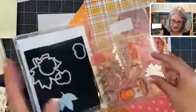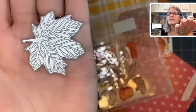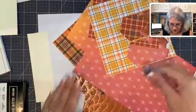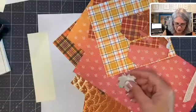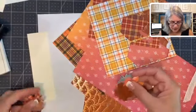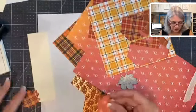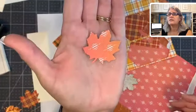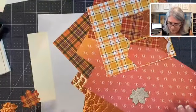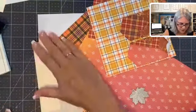Whoops, and the piece that I need is not one you need to pick up. And so I'm using this maple embossing leaf, okay? And I'm just taking that and I'm cutting out 3 leaves out of this paper. So I did the plaid, I did the gold emboss on there, and then I did this piece here also. All right, and we are going to put that on the strip. Here it is.